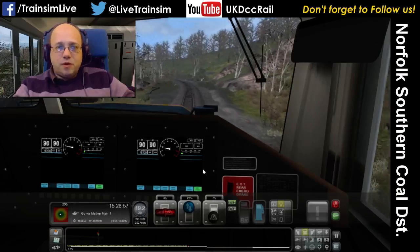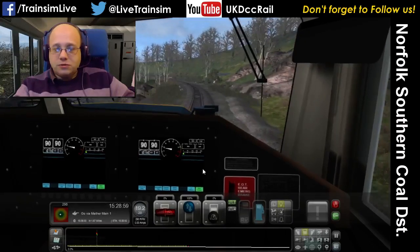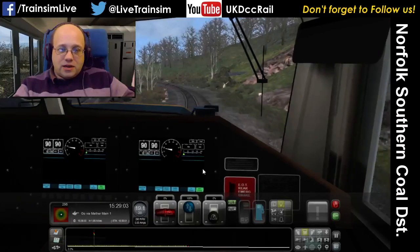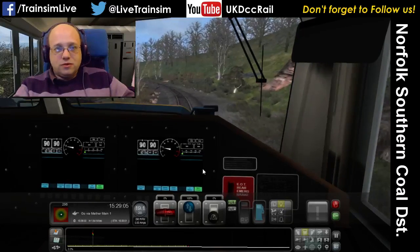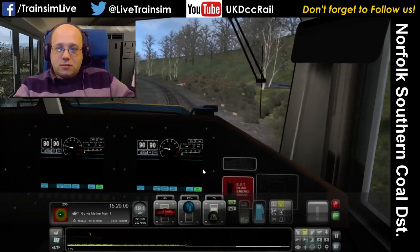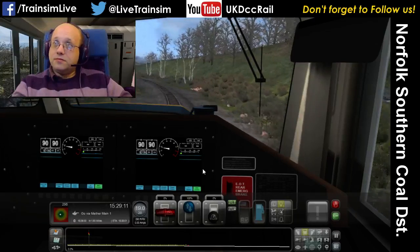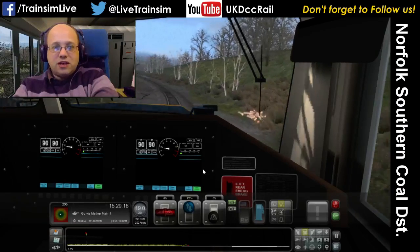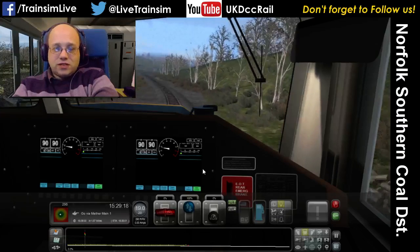Yes, the wet has caused a problem for going uphill, because we started out trying to go uphill, and even with sanding, you can't apply more than notch 2 before it starts wheel slipping, which is why I've lost 105 points. Grumble, grumble. I think hitting me for 20 points a second for wheel slipping just feels excessive, personally.